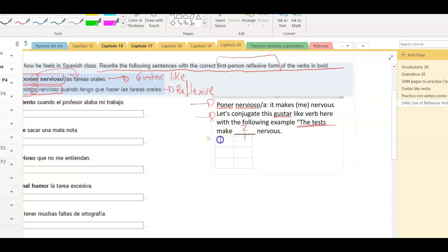So let's start with the yo. I'm going to say the test, and then we're going to conjugate to the yo form. Me ponen nervioso or nerviosa. So let's copy paste, because this is always going to talk about las pruebas. So las pruebas, now here's the tú form. Te ponen nervioso or nerviosa. Let's copy paste the whole thing.